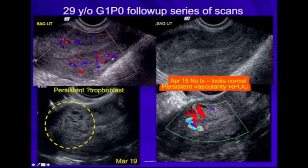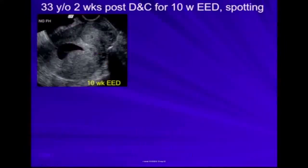So sometimes, and here it looks quite normal, so sometimes just simply watching, we're seeing a lot of things that we weren't seeing before because of the improved equipment, but do you always have to treat the things that you're seeing?